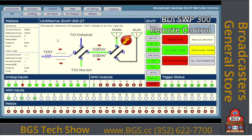But this product's really been designed and targeted for the budget-conscious broadcaster. It's a medium-priced product, somewhere in the middle of all the remote control products. The SWP300-2T list price is $3,195, and the 1T is $2,995. So it really is a feature-packed unit for the price point.